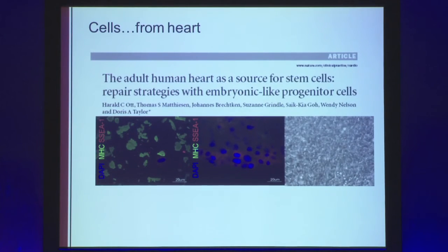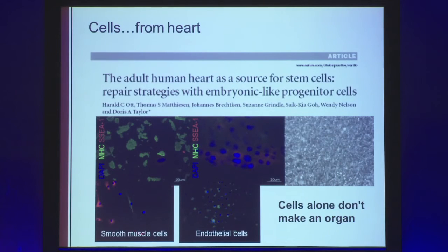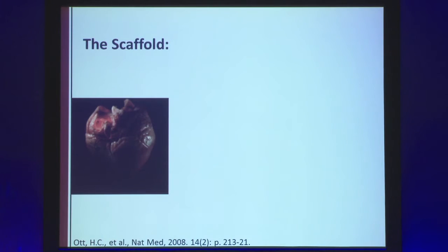Now, we've focused primarily on an adult heart type cell that you can see on the right can actually give rise to beating cells in a dish. And we can isolate very small numbers of these. The pointer doesn't work that well, but we can start with one, grow them to large numbers, and we can get these to give rise to smooth muscle cells, endothelial cells, and these beating cells in a dish. But as I said, cells alone don't make an organ, so we need a scaffold.